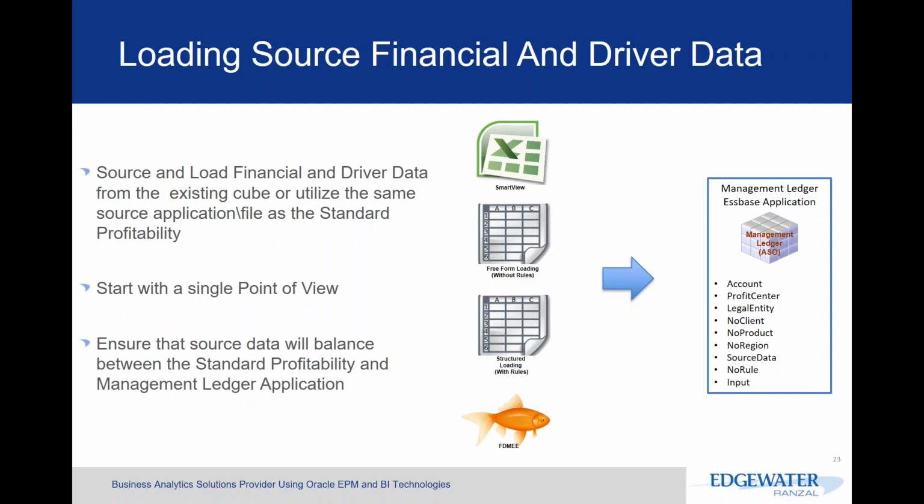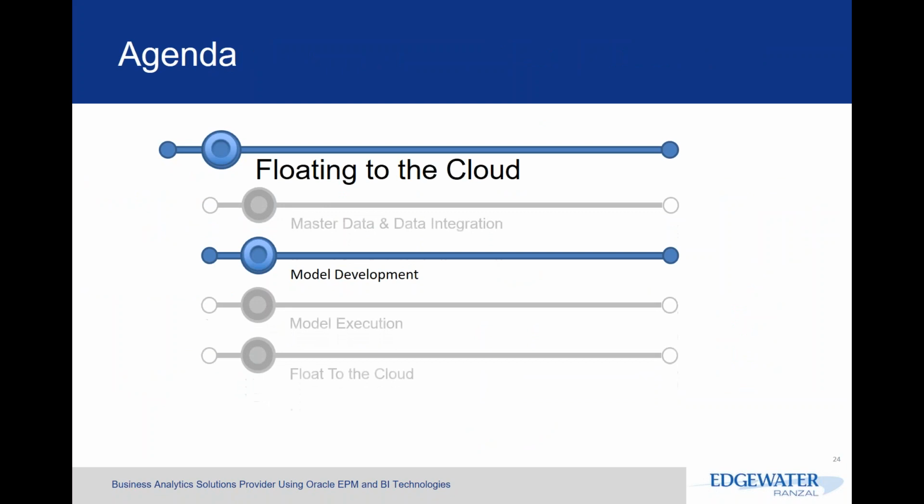And exactly the same as standard profitability, when you load data into a Management Ledger SPS application, you have to have at least one member from every one of your dimensions. So in my specific example that we're going to go through, I know that my source dimensions are my account, profit center, and legal entity. Everything else, instead of selecting no member like I would in standard profitability, I'm going to select no client, no product, no region, source data, which is my data type, and no rule and no input for my balance type, my balance and my rule dimensions. So once we've loaded that data, we're actually ready to go into our next step.